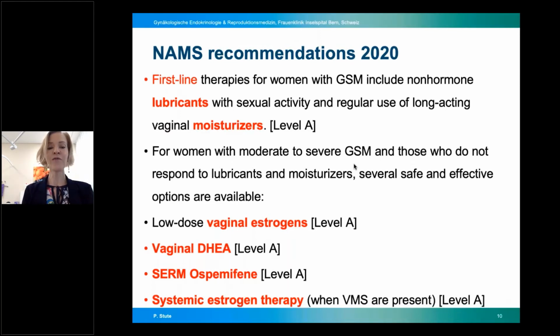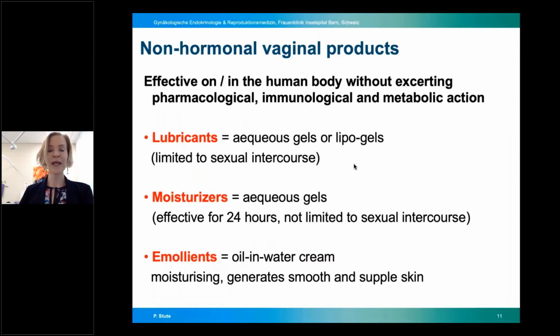And of course, we can also apply systemic estrogen therapy or menopausal hormone therapy if other menopausal symptoms are also present. But let's focus first on non-hormonal vaginal products. So here in Switzerland, we do not only have lubricants and moisturizers like the Americans, we also have emollients. Another word for emollient is cream.